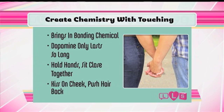Really? That honeymoon phase, I guess they call it? Absolutely, absolutely. That goes down, but then the oxytocin comes in through touching, holding hands, sitting close to each other on the couch, kissing her cheek, pushing her hair back.